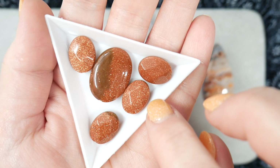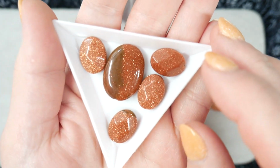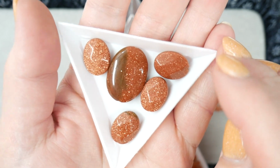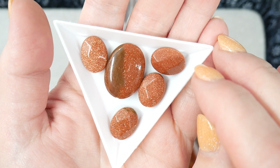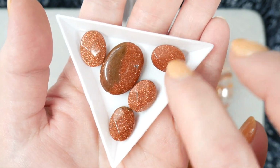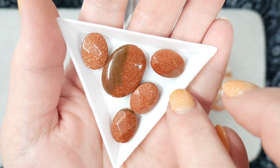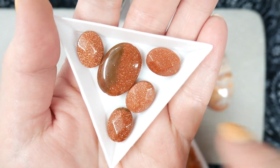Goldstone comes in a couple of different shades. Red is one of them. It also comes in a blue, which is also one of my very favorite stones. And then it comes in green, and I think there might be another color, maybe. But those are the three main ones. Now, goldstone itself is not a natural stone. This is a man-made stone, but it doesn't matter. This sucker is really, really pretty.